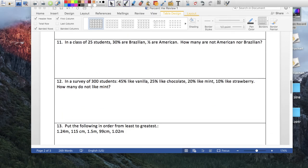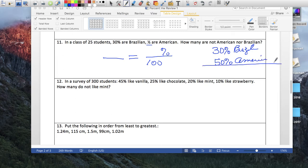11. In a class of 25 students, 30% are Brazilian, half are American. How many are not American nor Brazilian? So I want the number of kids who are not American, not Brazilian. So let's set it up. Okay, let me write things down here. 30% are Brazilian. Half are American, half of the class. Half is the same thing as saying what? 50%. 50% are American. Remember, percent is always out of 100, so which leaves us with what part is not Brazilian, not American. So 30% Brazilian, 50% American.